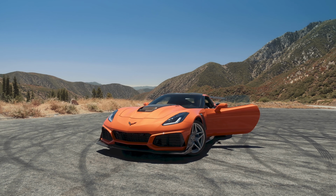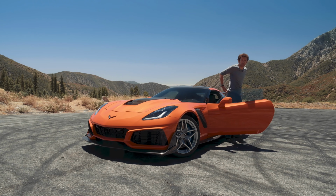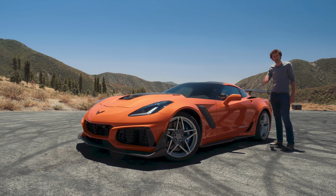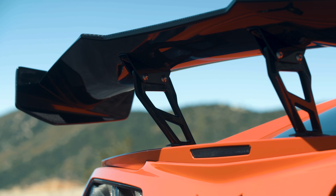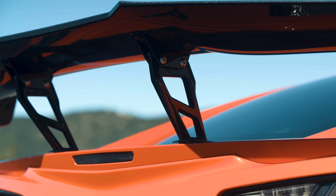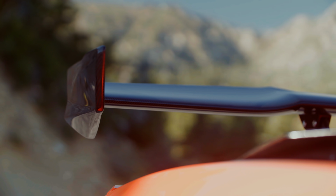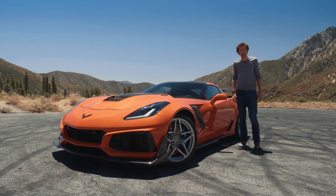The ZR1 is a car of extremes, and after the engine, which surely must be the most extreme thing on this car, you might be wondering, well, what's next in the pecking order? Is it the downforce package, the high downforce package in the case of this car, which gives you 60% more downforce than a Z06 with that extreme Z07 package on it? But no, despite the huge rear wing, it's not that.